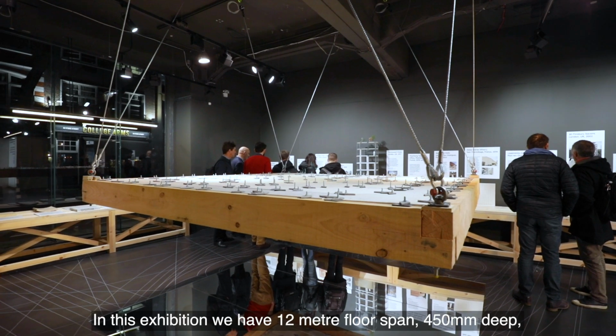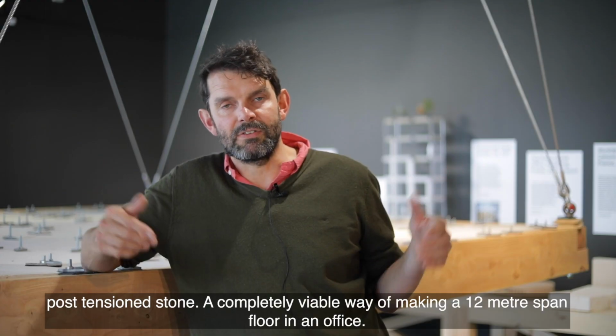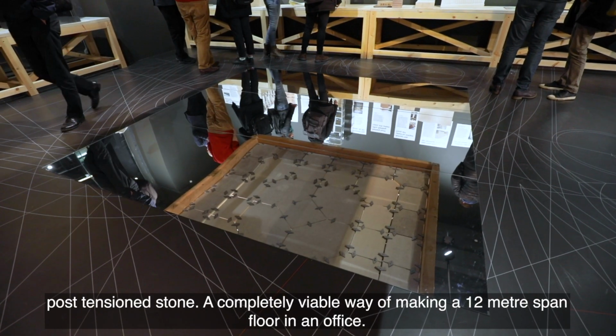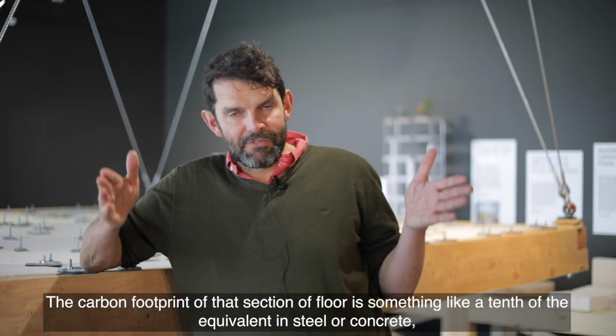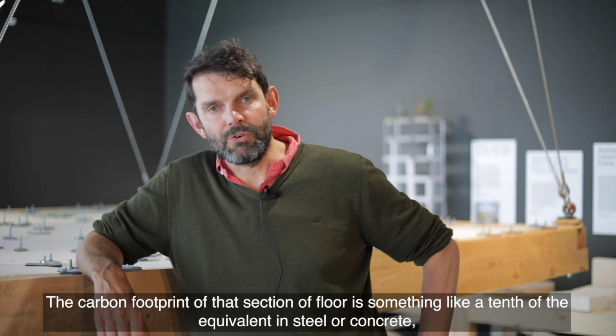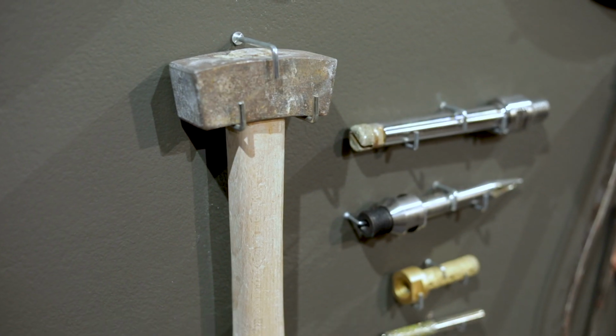In this exhibition we have a 12-metre floor span, 450mm deep, post-tension stone, completely viable way of making a 12-metre span floor in an office. The carbon footprint of that section of floor is something like a tenth of the equivalent in steel or concrete. So it's very, very low carbon. It's also beautiful to look at.